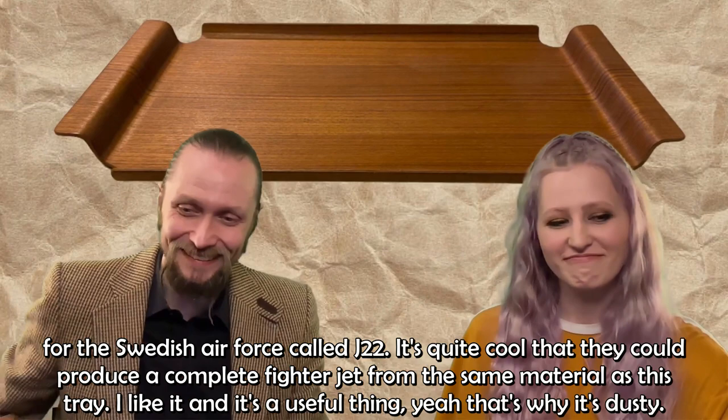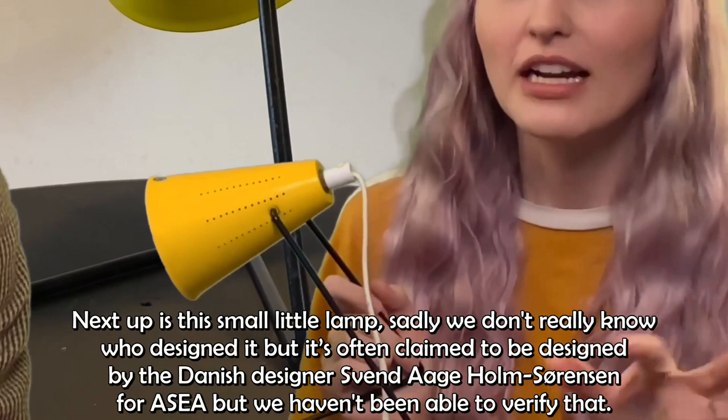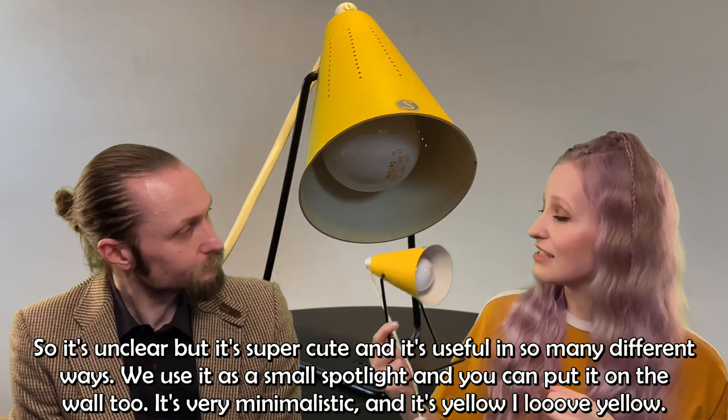Next up is this small little lamp. Sadly, we don't really know who designed it, but it's often claimed to be designed by the Danish designer Svend Aage Holm-Sørensen for ASEA, but we haven't been able to verify that. So it's unclear, but it's super cute and it's useful in so many different ways.